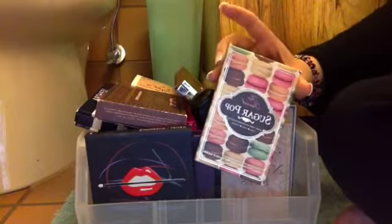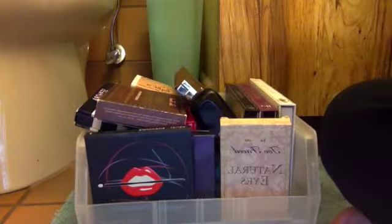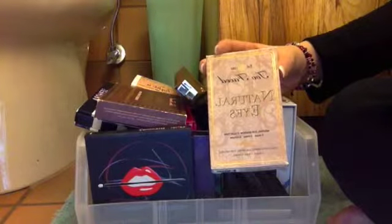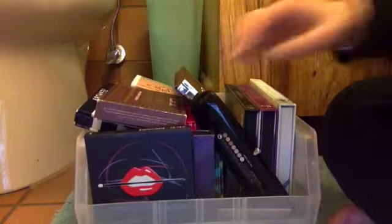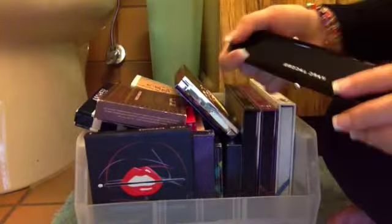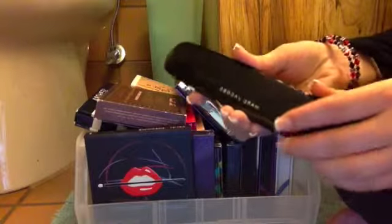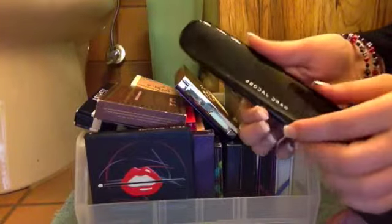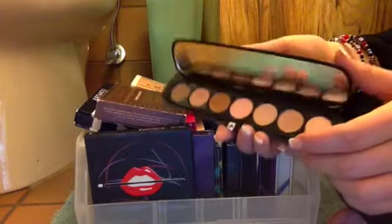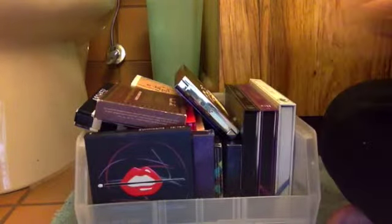So of course I have my Too Faced Sugar Pop palette in the front, one of my favorite palettes ever, especially my summer palette. Then of course I have my Too Faced Natural Eyes palette, one of my favorites of all time as well. Then I have a Marc Jacobs Lovers palette here. This is probably the newest palette that I got, besides a Too Faced one I'm going to show you. This is really beautiful. I just haven't used it in a while, but it is really, really nice.